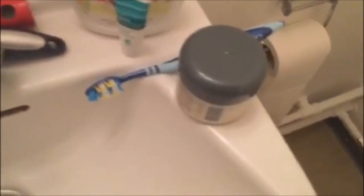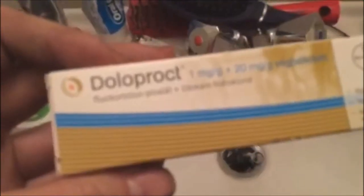Got a toothbrush. My toothbrush. Got some hemorrhoid cream, and here is the toilet. Yes, clean as it comes.